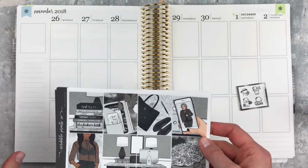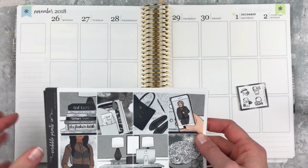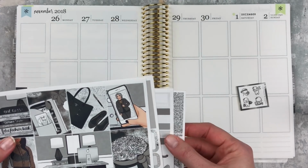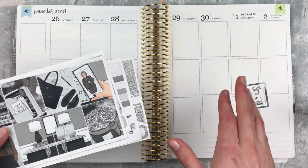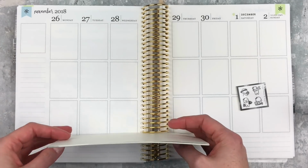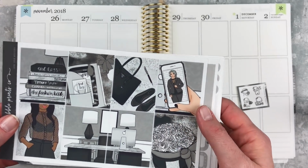I was going through a slump in the middle of the semester. It just got really busy and I got overwhelmed. And now I feel like a little more focused and I'm ready to tackle the second semester. So this week was when I kind of turned everything around. So that's why I'm using this kit. And it's black and white, and I love black and white and neutrals.